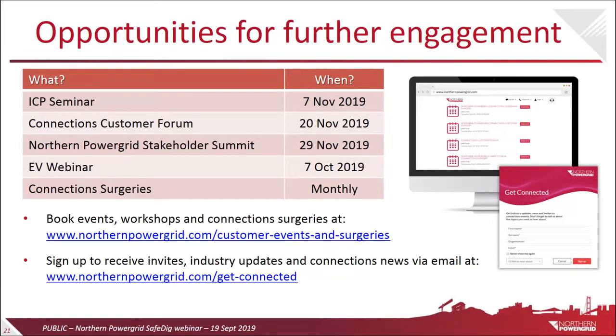We do have an electric vehicle webinar. It's another key area. When you are seeking to place new EV charge points, getting access to our records and where the most suitable points of connection may be, this is one system that may be in your minds about using, but we will cover off some other areas where that information may be extracted from. And we do hold connection surgeries on a monthly basis.